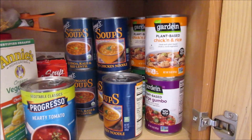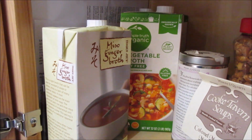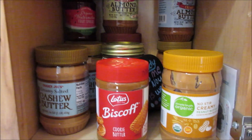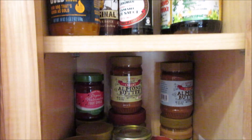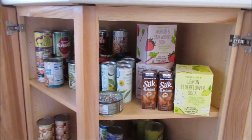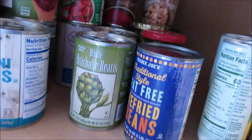And canned vegan soups, more nuts, vegetable broth, always have that on hand, especially for Ohio's winters. Vegan soups soothe the soul. Yet another cabinet full of delicious vegan foods. Fruit, a watermelon fruit spread back there. Cashew butter. More seasonings and barbecue sauces. More super healthy canned goods. Absolutely endless options here. Vegan chocolate milk. Seasoned chickpeas. All sorts of canned goods.